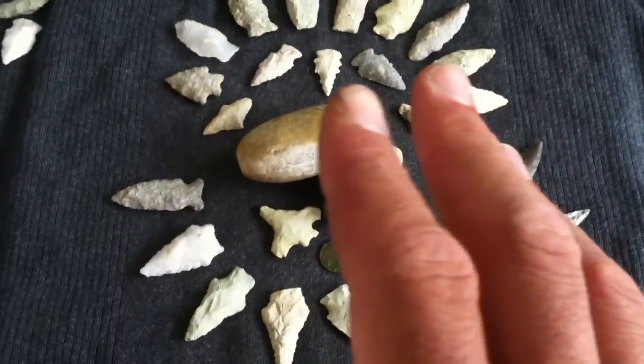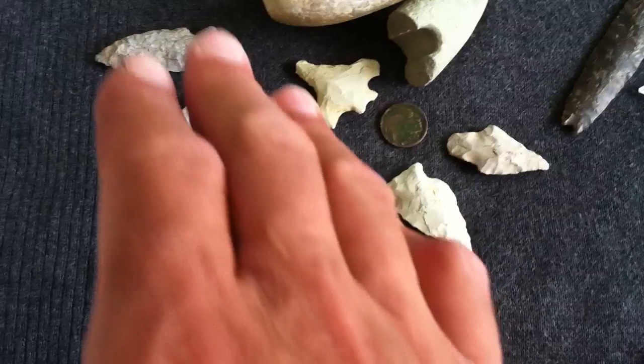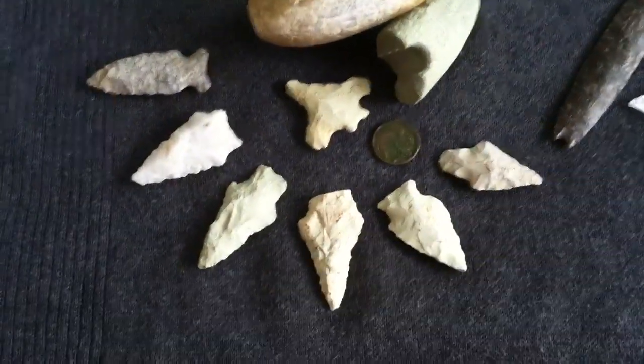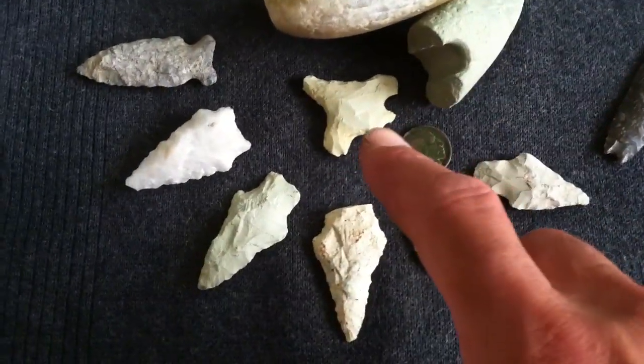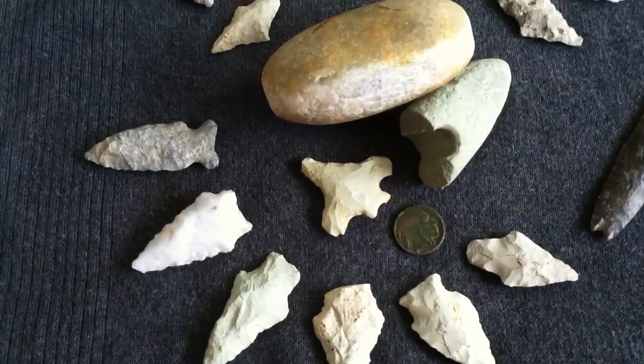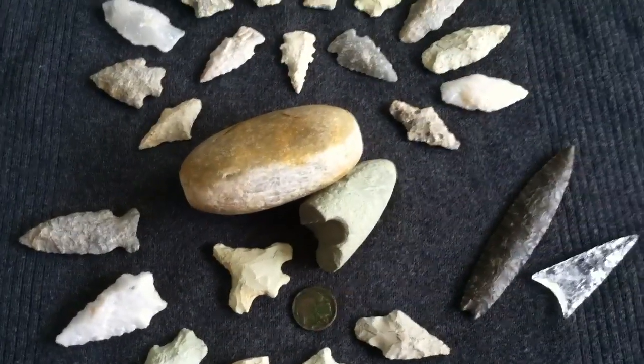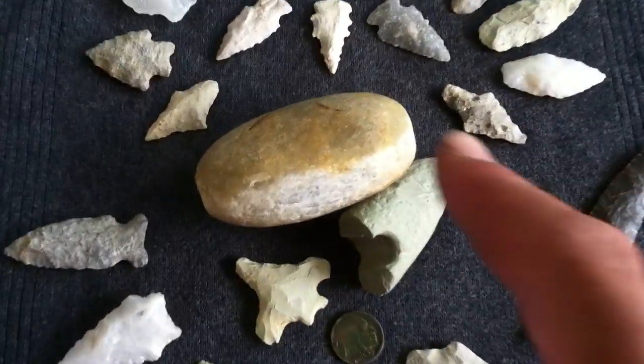But I want to show you my display quality pieces. These down in the bottom here that I'm going to talk about, I found this morning, all of them, except for this drill and except for this antler piece that we saw earlier. But this is a cleanup from the week. Saturday ends my week, and it was too mind-blowing not to just do a nice cleanup on it.